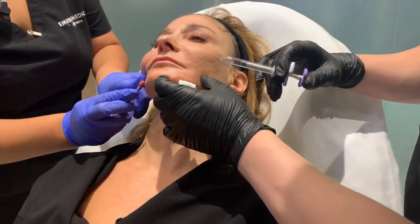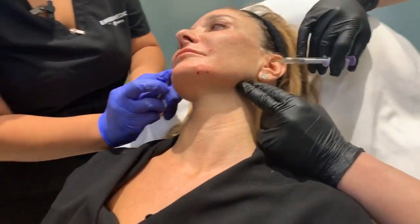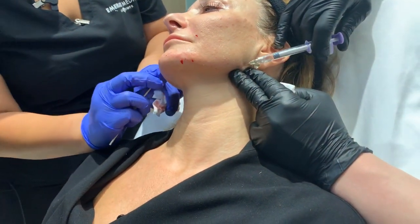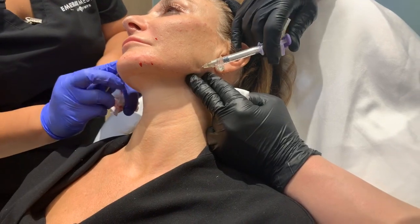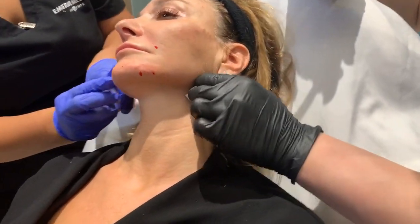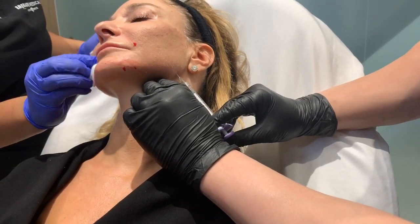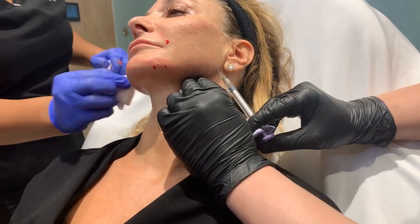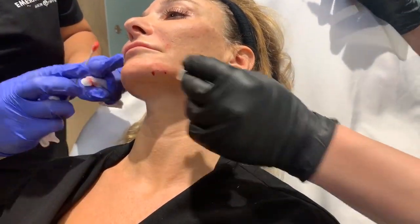Okay, and then one area that we typically like to make sure is defined is right at that 90-degree angle. So let's make it pop a little bit. And this is Juvederm? This is Velour. Juvederm Velour, one of my faves. If you guys want to see more content, go to his YouTube channel. It's Jason Emer, MD.